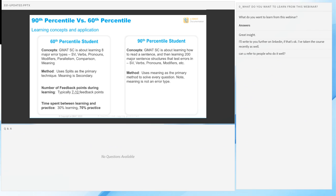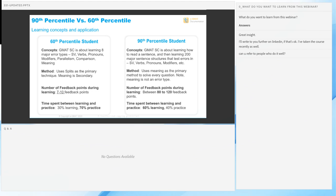A 90th percentile student rarely focuses on learning something different. Yes, the student learns those concepts, but the student focuses on learning how these concepts morph in the 200 odd sentence structures that the GMAT tests. For them, to be able to figure this out, they use meaning as the primary technique. For them, meaning isn't an error type.